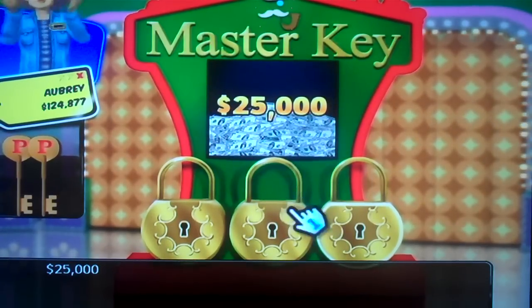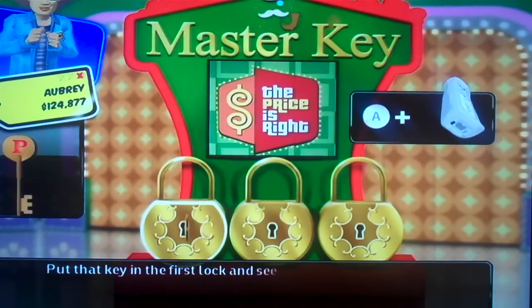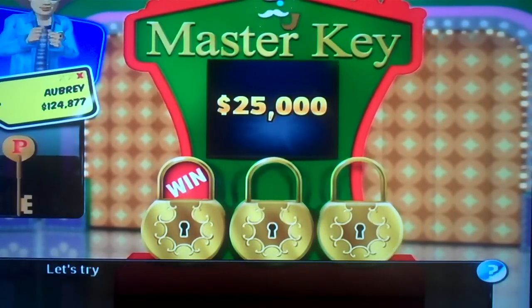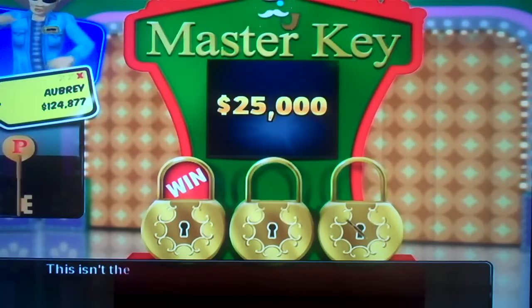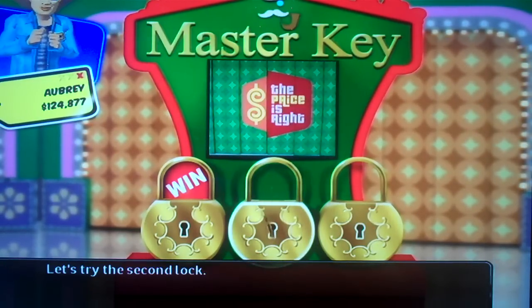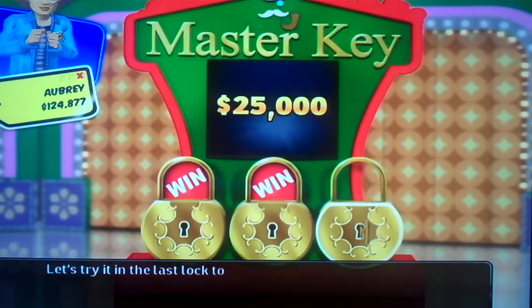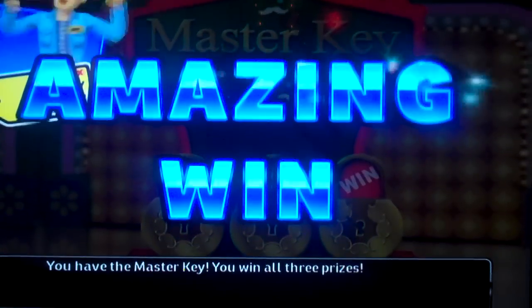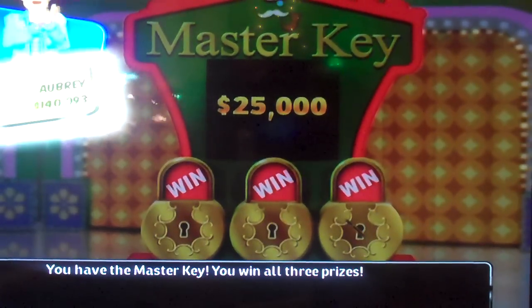$25,000 in cash. Let's see how I do. Put that key in the first lock and see if it unlocks it. Okay, so we won that one. Let's try it in the last lock to see if you have the master key. This isn't the right key. Nope, that's okay. Let's try the second lock. You won the prize. Okay. Let's try it in the last lock to see if you have the master key. I have the master key! You win. Thank you, Tim. Prizes. You set a new high score. Congratulations.